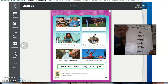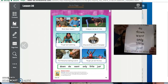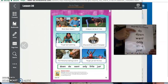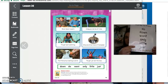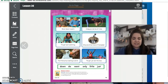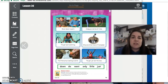So in this video, we are going to talk about these new lightning words. I'm going to read them for you quickly and then go through some examples of sentences with those words in them. So our first words this week are do, down, went, only, little, and just. As you can see on my screen, I have some picture cards that have our lightning words in sentences. I also have those picture cards in person, so I am going to read it to you and talk to you a little bit about each lightning word.